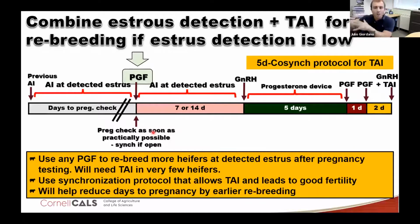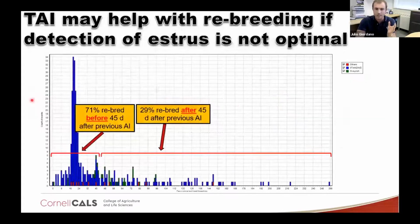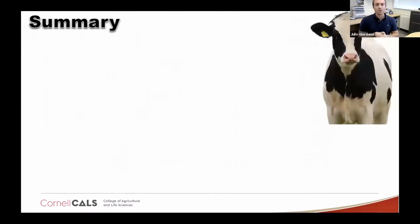So we are always using Time AI as our safety net to make sure that heifers are re-inseminated at a reasonable time frame after the previous insemination. Again, if I take you back to this herd that I use as an example, we need to avoid having all these many animals going for so long without being re-inseminated and losing a lot of time, getting pregnant later, which is not what we want.